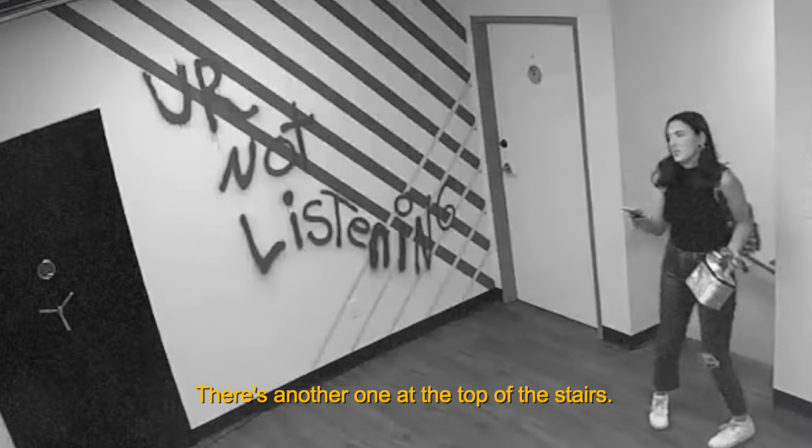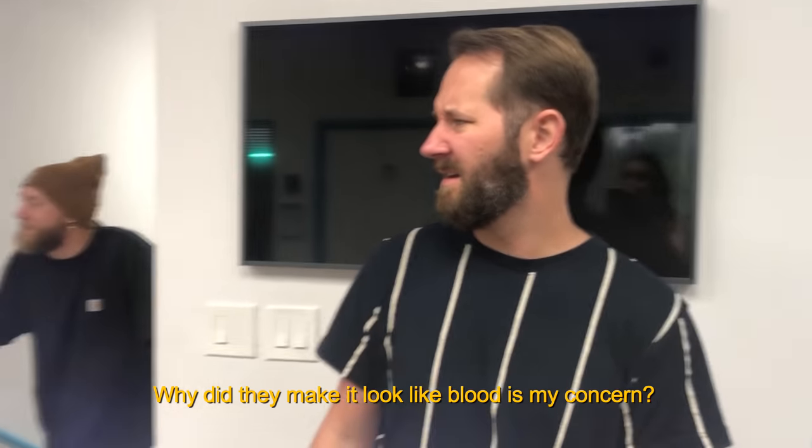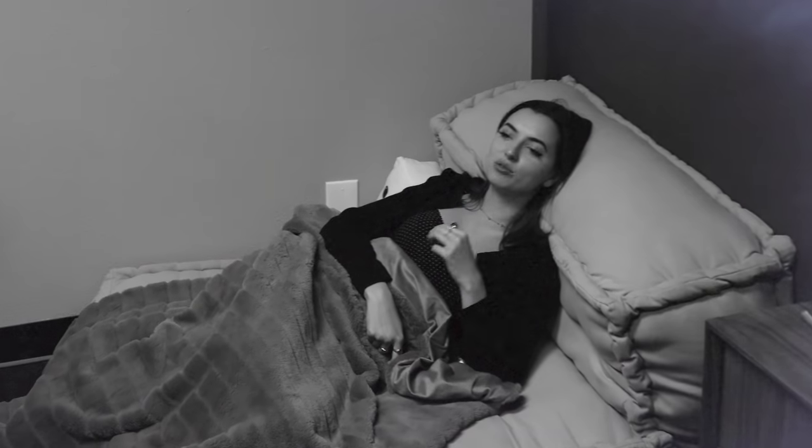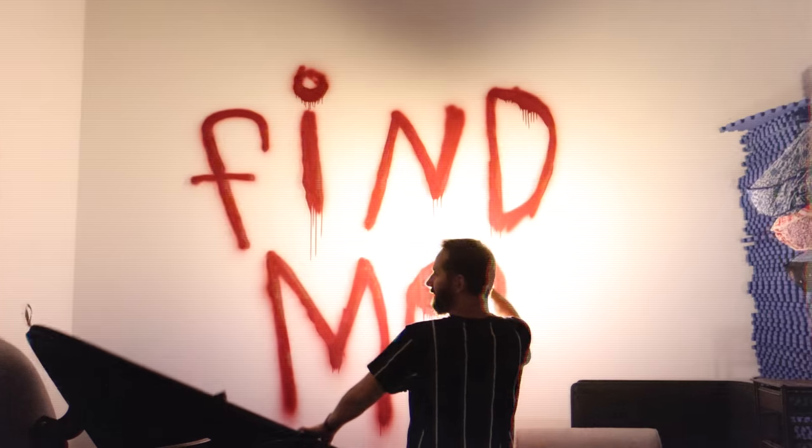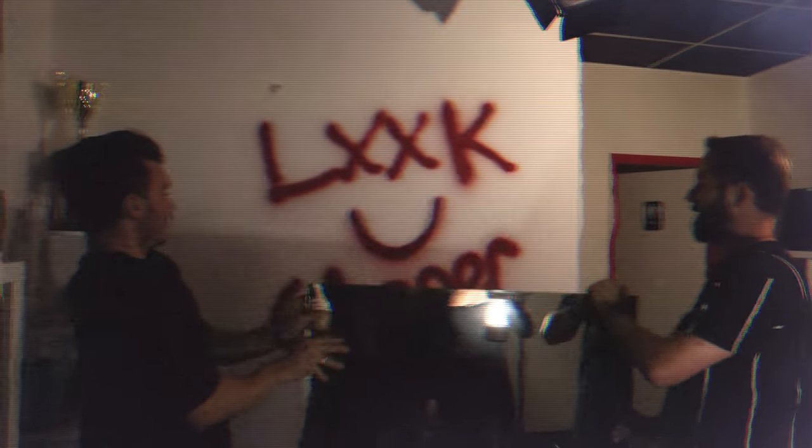There's another one at the top of the stairs. This is terrifying. Why do they make it look like blood? That is my concern. Oh my god, okay. It's not like it just comes at 3 a.m. It probably is here and then writes it at 3 a.m., right? What do you mean what's wrong? Every night, 3 a.m. Sometimes we don't find it for a couple days because it's small or inconsequential, but lately it's been leading somewhere. I want to kind of show you what's been happening since we last spoke.